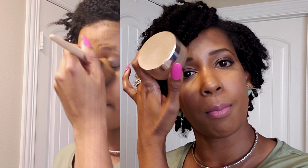Okay, another one of my favorites that I probably won't ever switch from is the Mary Kay Mineral Powder. I have tried several other setting powders and loose powders, and they all look powdery on my face. Like they don't look moisturizing. This powder, because my foundations are so dewy, this mineral powder gives more of a shimmer matte look.